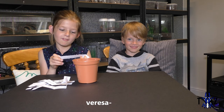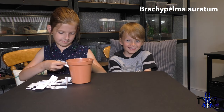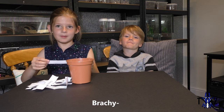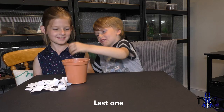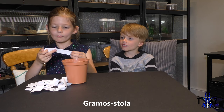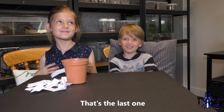Caribena versicolor. Caribena versicolor. Brachypelma auratum. Brachypelma auratum. Grammostola pulchripes. Grammostola pulchripes.